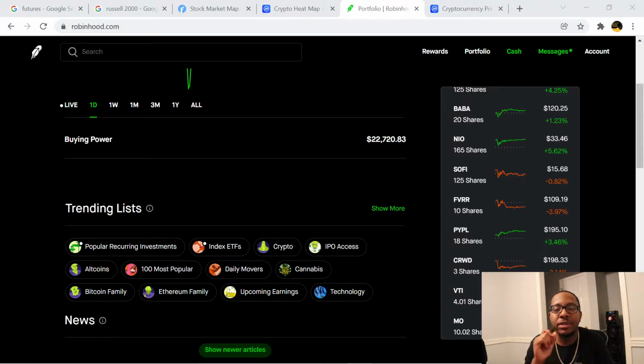However, let's not challenge what tomorrow may hold for us, because tomorrow is Tuesday. It's the last day of Santa Rally. We may see some corrections as far as the prices of things, and they may come back down. However, we are hoping to see some green based on what the current futures are sitting at.